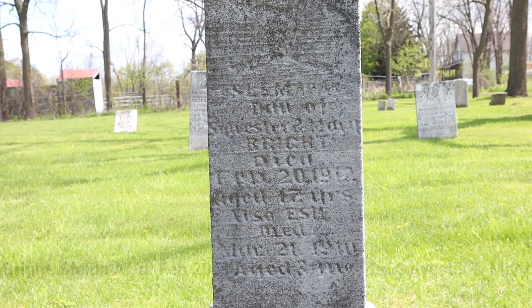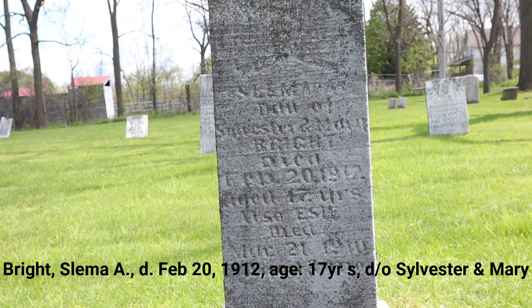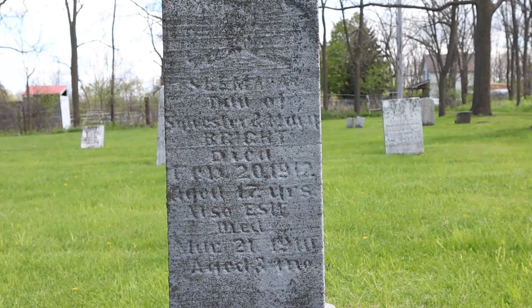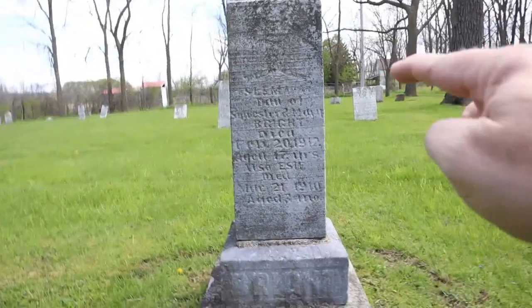Bright died February 20th. No, I can't be right, 1902? I don't know, it's hard to tell. Also, I don't know, 21, it's really hard to read this one. But this one does say Bright, that's definitely Bright.